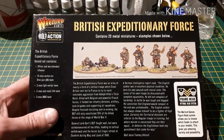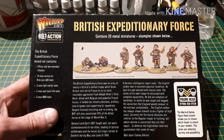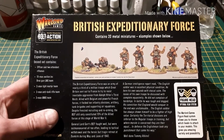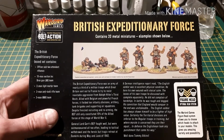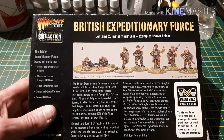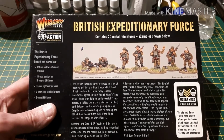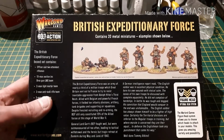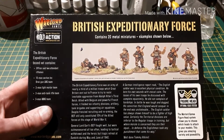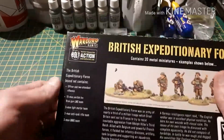So you get an officer with 2 attendant riflemen. That won't happen. I don't like having 2 riflemen with an officer, only one. The other one I'll probably try and convert to be the artillery officer that you get free with British forces. Then a 10-man infantry section, including a Bren, a 2-man light mortar team, a 2-man anti-tank rifle team, and a 3-man Vickers machine gun team. So let's see what we get.